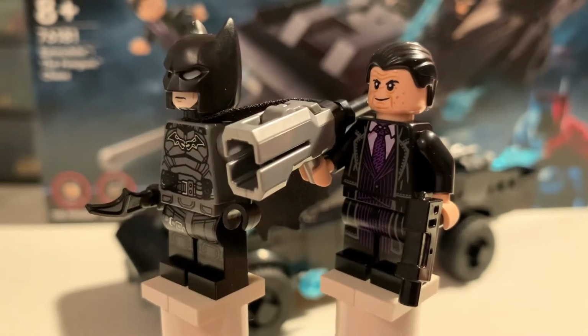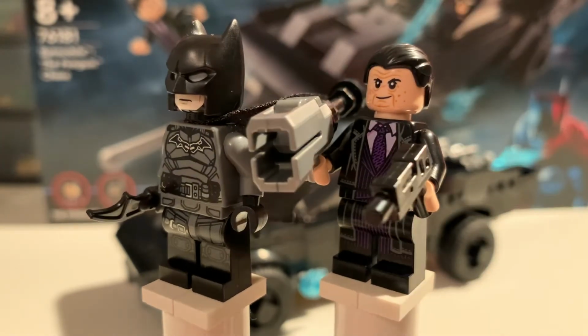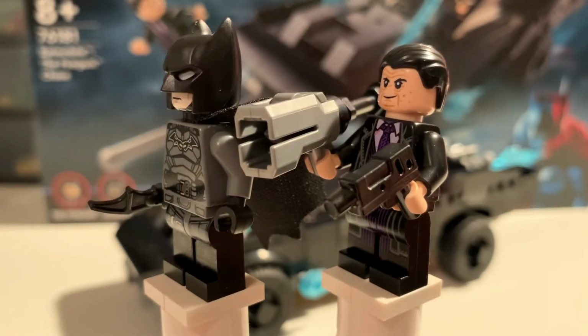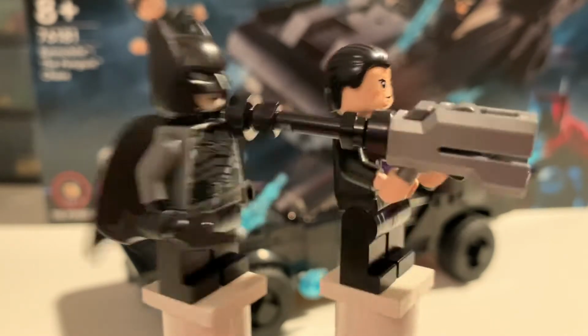He also comes with a more realistic looking gun, sort of like a, I don't know, submachine gun or something like that, which I think first came out with the Indiana Jones sets, which we might be seeing a resurgence of at the end of the year.